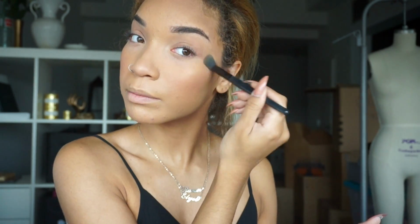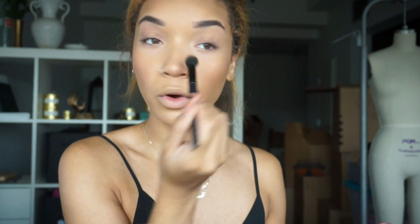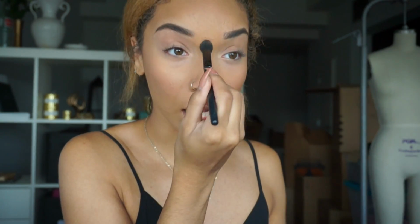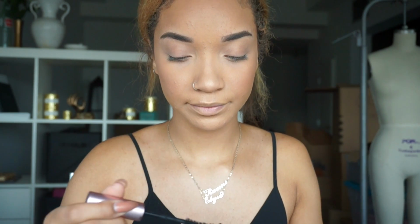Right on the cheekbones. And once again, if you wanted this to be really intense, like if you were doing the strobing trend, you could definitely use some of the spray to help intensify it and make it even more pigmented and glowy. So this is the Too Faced Better Than Sex mascara. And of course, I got some on my eyelid, but that's okay. I'll just wipe it off.